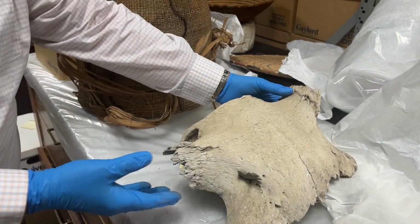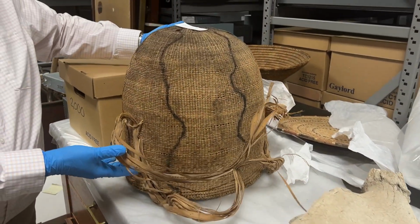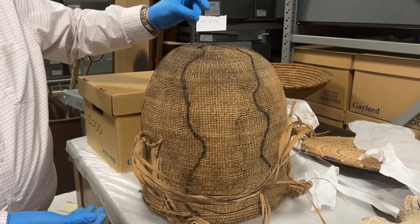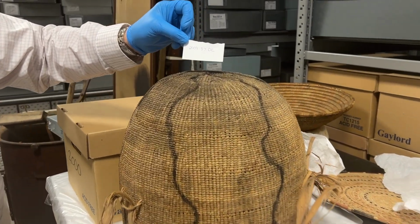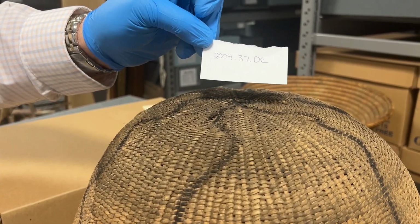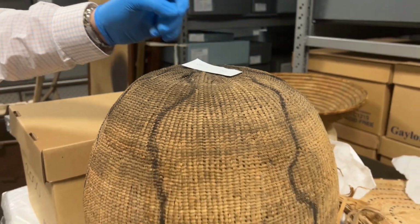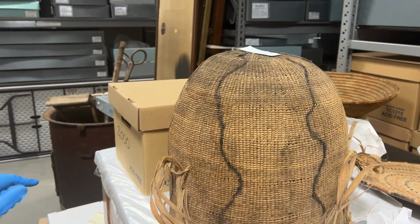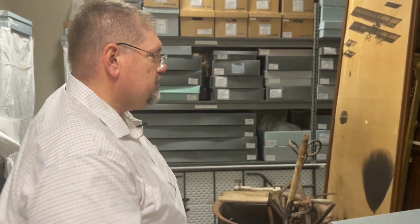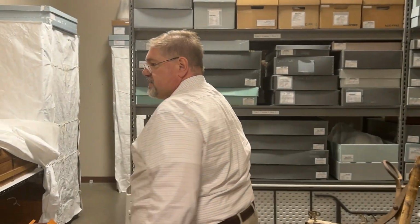We have items that are of a fragile nature, such as this basket, made with natural reeds. And again, as I mentioned, all with a category and an index number so that it can be cross-referenced and preserved. I want to take you over to another section and show you the variety of things that we have in our museums and in our archives.